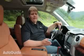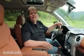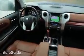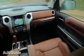A lot has changed on this interior compared to the old one. First of all, in this 1794 trim, you really do get some beautiful materials. The seats are very comfortable, and they even incorporate a little bit of suede in there. The interior materials on this truck make it seem a lot more like a Lexus than a Toyota, and that was something that you just simply couldn't get out of a Tundra before. Previously, the Tundra always felt more like a bare-bones work truck. You could never dress it up to the point where you felt as though you were in a real luxury interior.